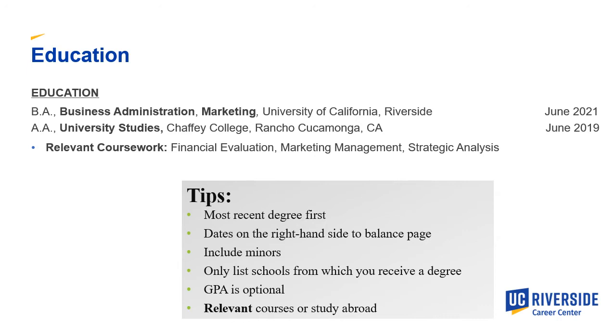And you want to make sure that you put all the dates for the resume on the right side, just to make things balance. You can include a minor if you have one. You can include a study abroad experience if you have that experience as well. Relevant coursework can be listed only relevant to the position. Do not list more than 5 coursework. That's how I usually tell students, because it loses relevancy if you put a bunch of them there.